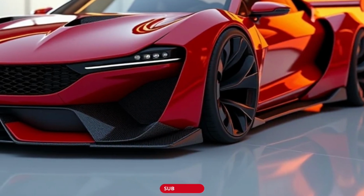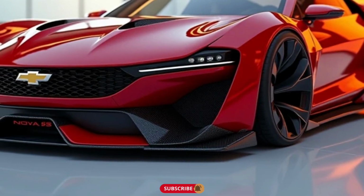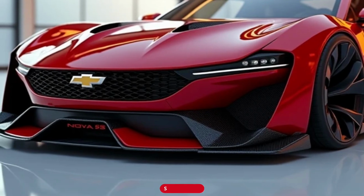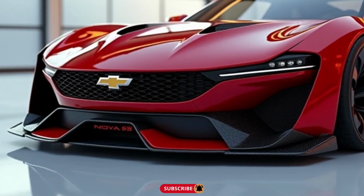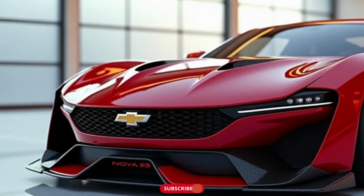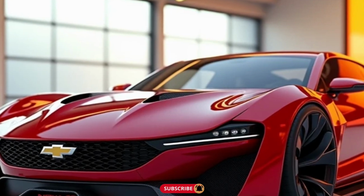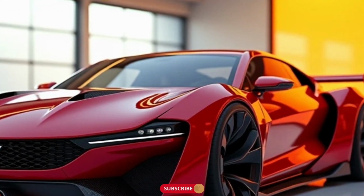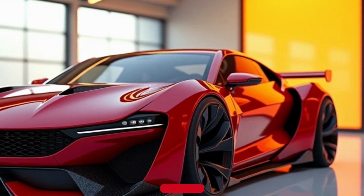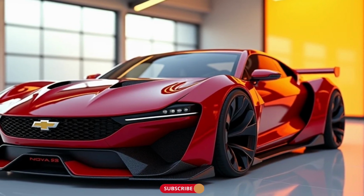Inside, the Nova SS offers a blend of retro style and modern comfort. The cabin features sport-inspired seating with premium materials, providing support during spirited driving while ensuring comfort for everyday use. The driver-centric dashboard includes a digital instrument cluster and a high-resolution infotainment touchscreen that supports Apple CarPlay, Android Auto, and Chevy's latest MyLink system, allowing for seamless connectivity and control over media, navigation, and vehicle settings. Chevrolet has also added premium options like a performance audio system and customizable ambient lighting to elevate the interior experience.